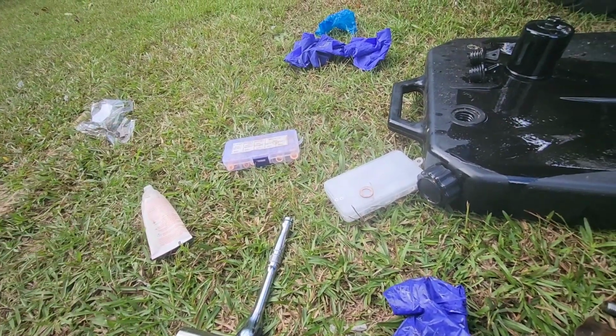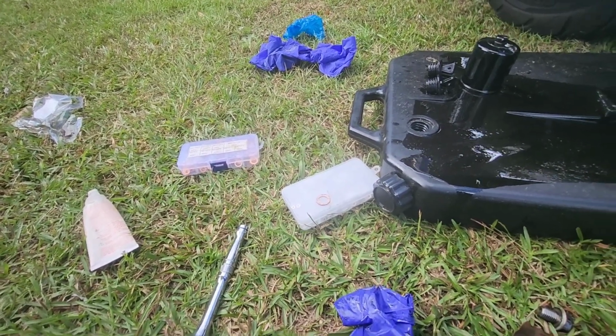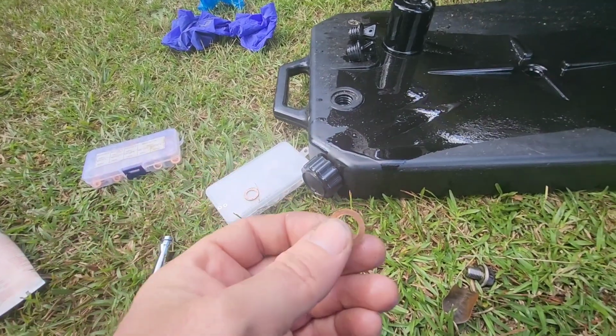For those of you who don't know, Temu, Chinese company, it's a shopping app, basically Amazon, but straight from China. So we'll just get this.